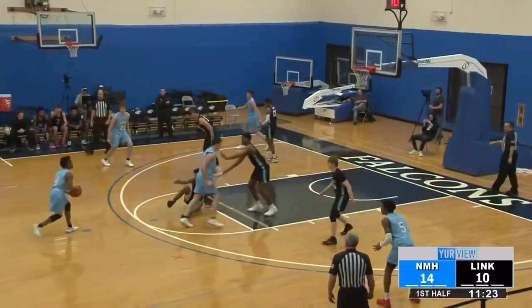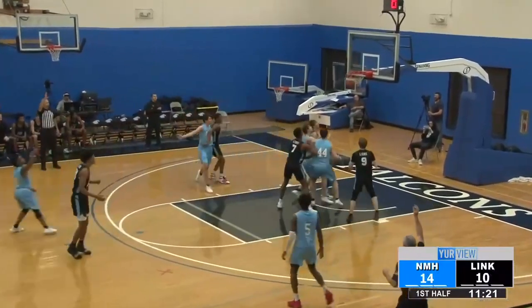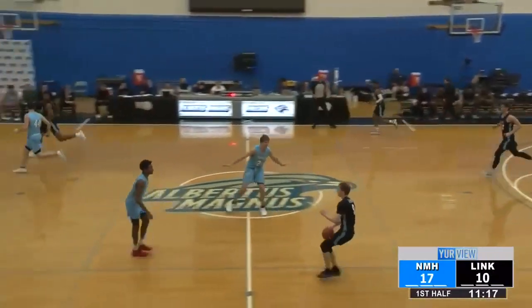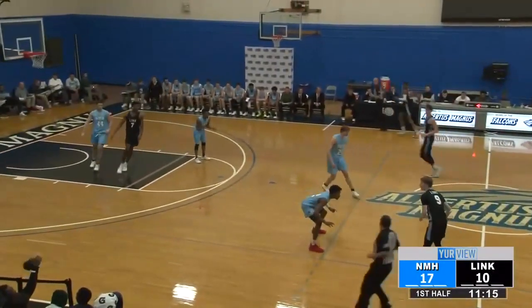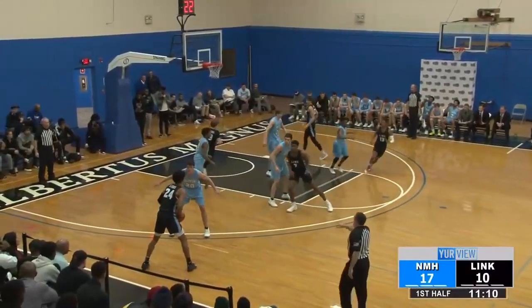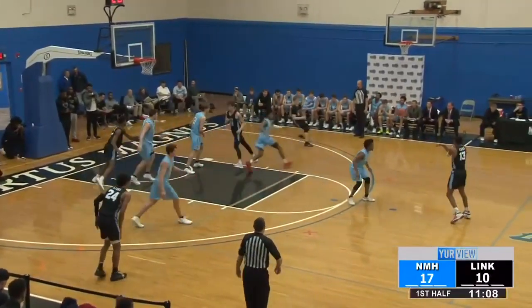That's their basic two-guard action right there. Koa McCardle gives it off to Erwin and nails the three. Yeah, finally gets one to go. Lead goes to 7 for Northfield Mount Hermon, 17-10. Here comes Riley.